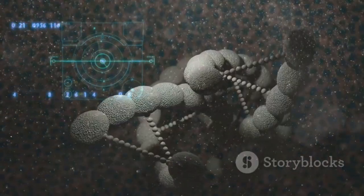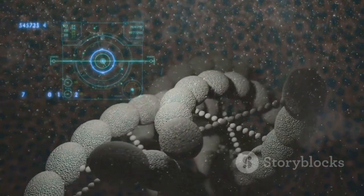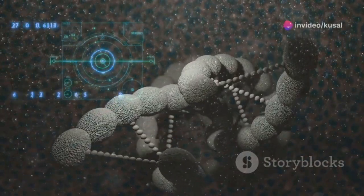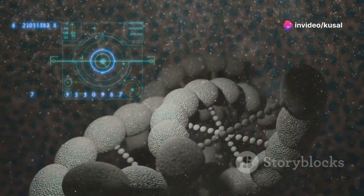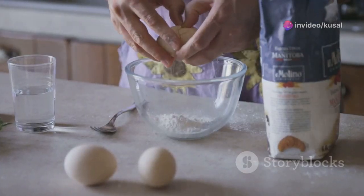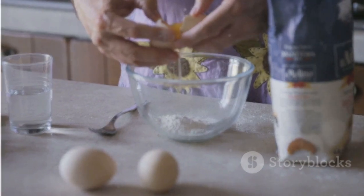For each codon, a tRNA molecule carrying a specific amino acid arrives and binds to the mRNA, ensuring the correct ingredients are added in the right order. The ribosome then links these amino acids together, forming a chain called a polypeptide. This is like the chef combining the ingredients to build the dish.